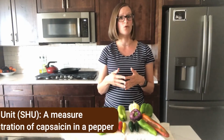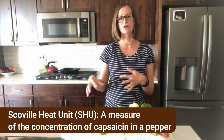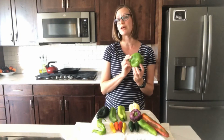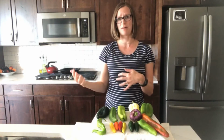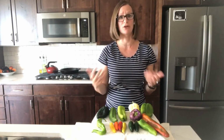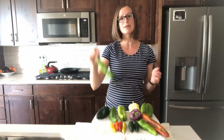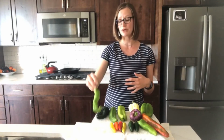Spiciness is actually measured using Scoville Heat Units, which measure the amount of capsaicin in each of the peppers. It ranges from a bell pepper, which has a Scoville Heat Unit rating of 0, all the way to ghost peppers and some of the crazy hot peppers that can be upwards of 1,000,000 Scoville Heat Units. The hottest pepper I've got today is a Dynamite pepper. This is 15,000 Scoville Heat Units, so it is pretty spicy.